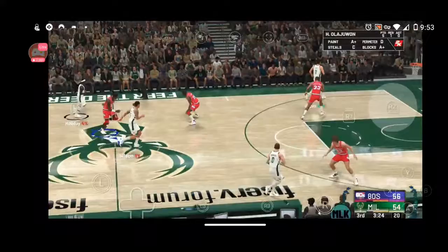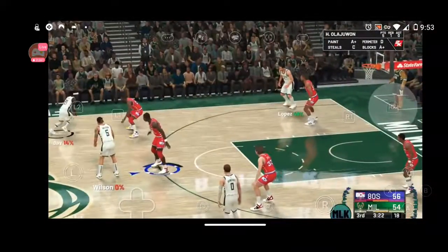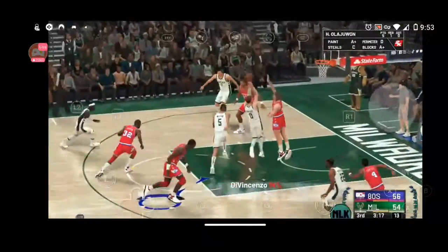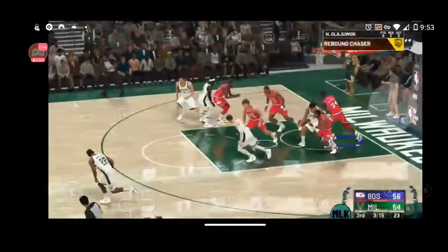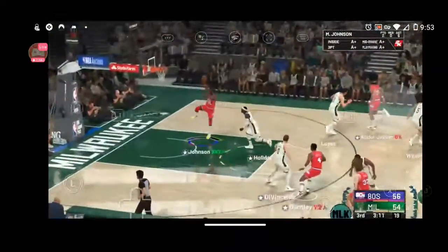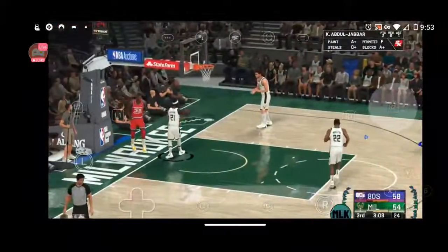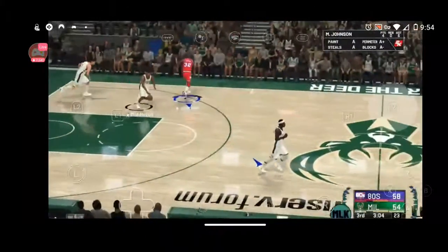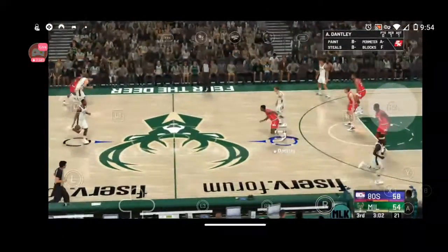On offense, here are the Bucks. They're on a 15-5 run here. Pass to DiVincenzo. Great D that time from Bird. They've shared the load offensively. And guys, they put the defense on their heels. You can see right now they're trying to react. And that's what you want when you're in a rhythm offensively.